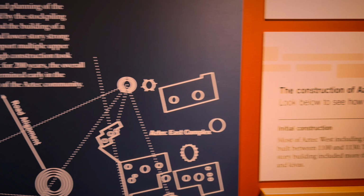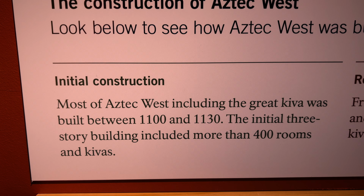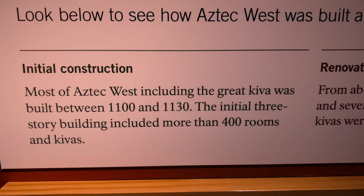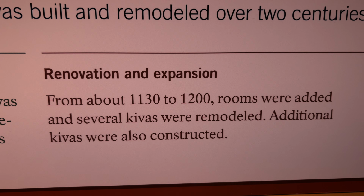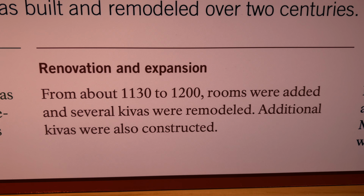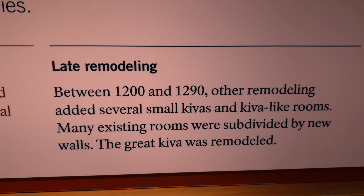Oh, okay. All right. So, most of Aztec was built between 1100 and 1130. They had renovation 1130 to 1200. And then again, 1200 to 1290.